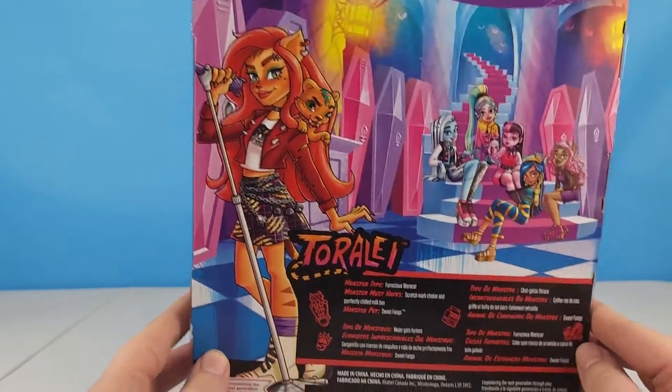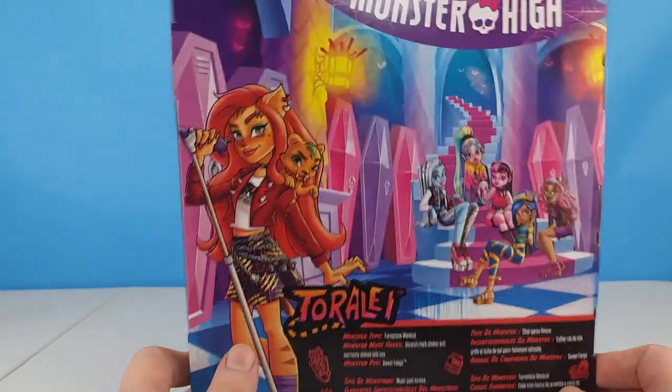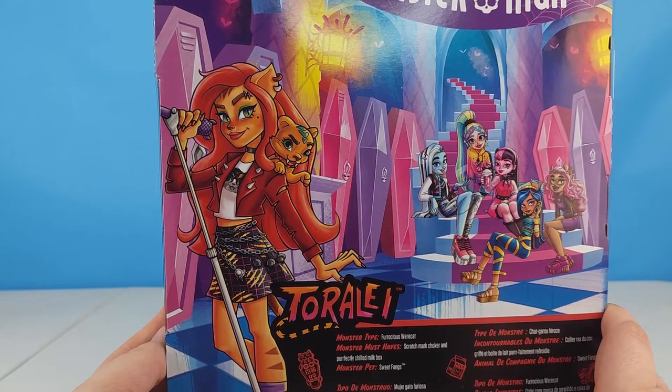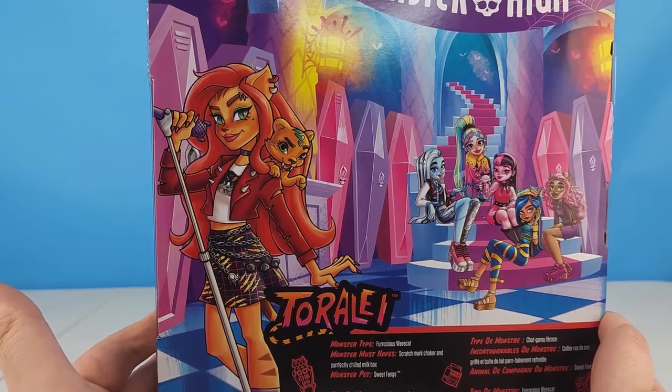On the back, we can see Toralei's new artwork. I think she looks pretty good. I think the nose is going to take me some time to get used to on her. I don't mind her with longer hair, but she's just always had short hair to me.